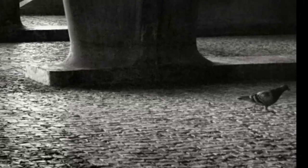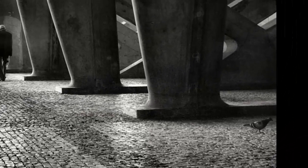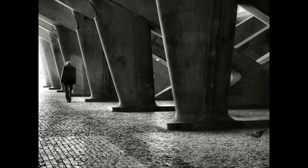counterbalances the walker. Actually, I didn't notice that bird until you said it. And the other thing I noticed is the lines in the cobblestones help draw the eye through the frame, as the columns do as well. I'm just wondering where that bird was. It wasn't supposed to be there, but I can see that. In a way, it does counterbalance the walker.